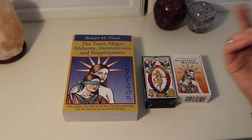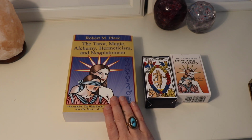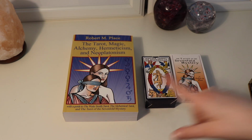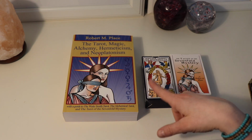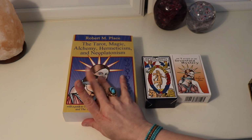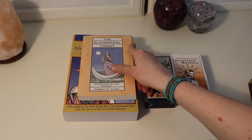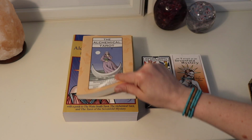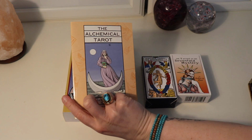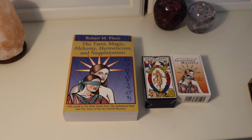Okay, so the second box is open. We did get the huge Robert M. Place book, The Tarot: Magic, Alchemy, Hermetism and Neoplatonism, which is huge. Can't wait to dig my teeth into this, but I think I'll read this one first, because this is not scary. So that's for me. We have a day off here in Finland tomorrow, so I think I'll get through that.